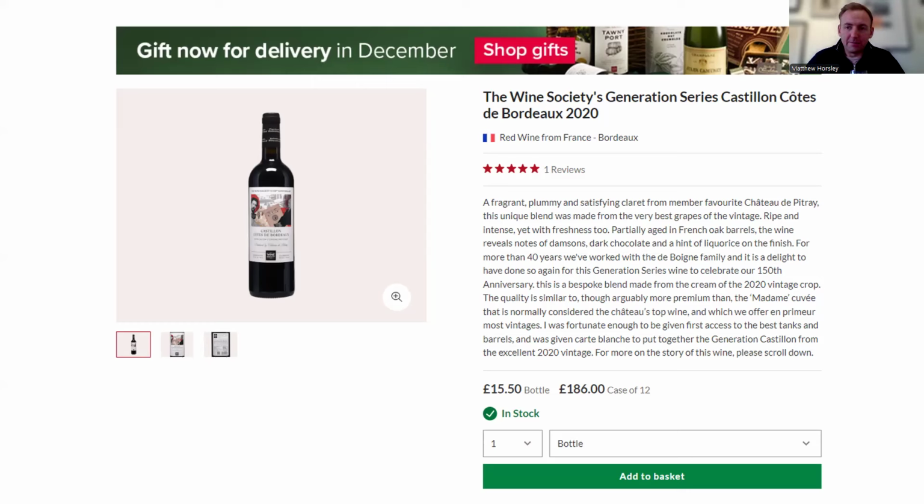Another fantastic thing about Château de Pitre is that they have extremely old vines for an area which historically offers wines at pretty good value. And so the Merlot is all planted between 1970 and 1974, which is incredible. Cabernet Franc between 1964 and 1985, and the Malbec was planted in 1985.